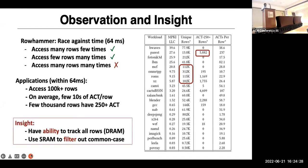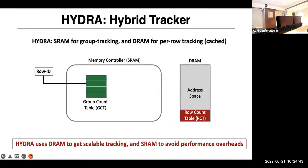So you should have the ability to track all the rows, good for security. But when it comes to actually accessing the metadata, if there was just a good way to filter out most of the common case, that can enable a good solution. And that's really the insight. Why stick with SRAM only? Why stick with DRAM only? Why not have a hybrid that has the best of both worlds?